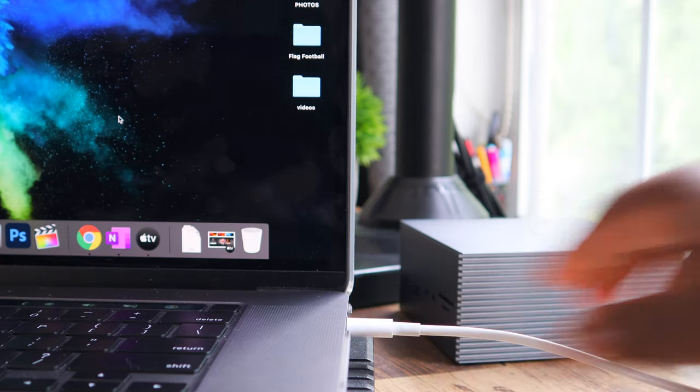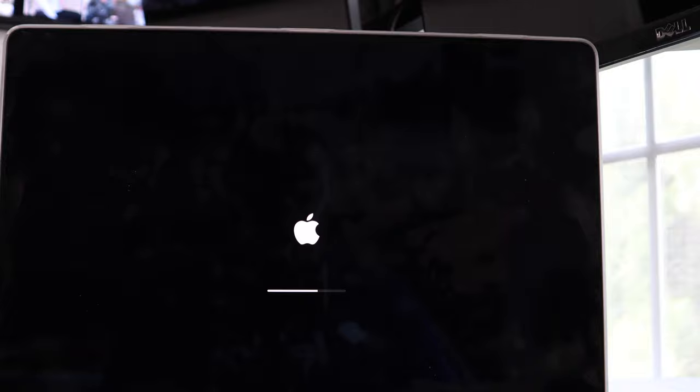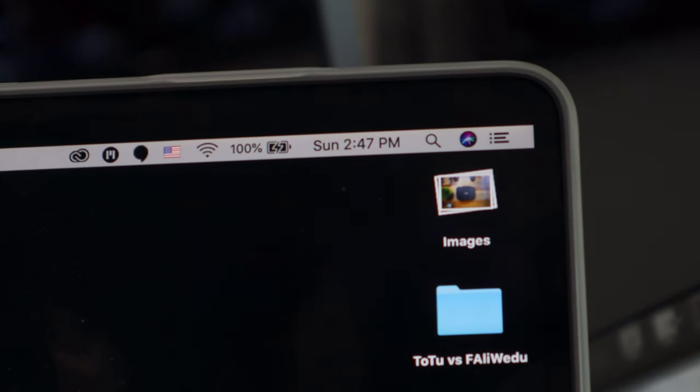Even got to the point to where I couldn't charge my laptop. I had to restart the MacBook in order to charge again. Not gonna lie, had really high hopes for this guy. Totu, you let me down, man.